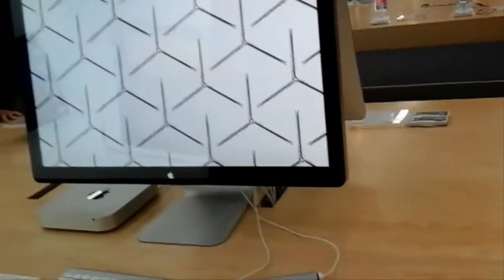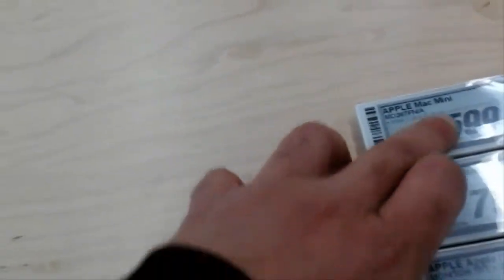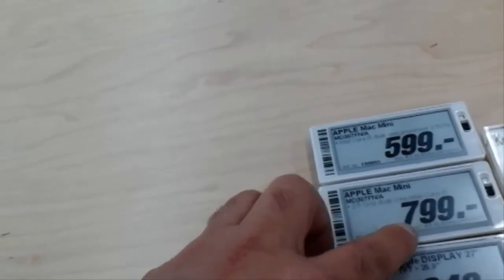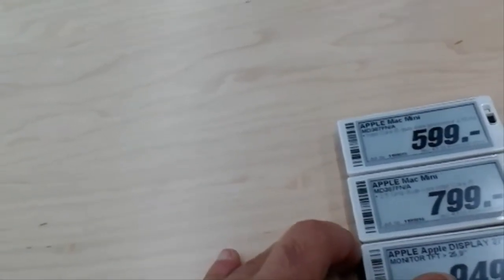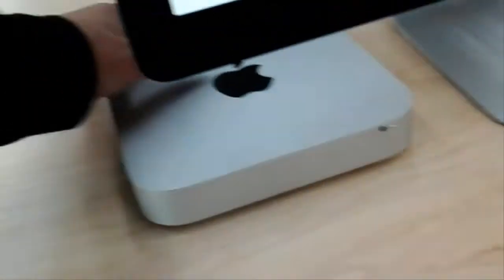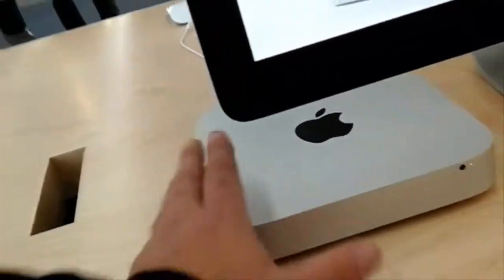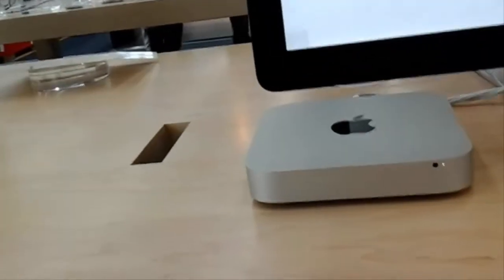Ever wondered buying a real nice Mac? Well, here you have one. And the price is starting at, for the Mac Mini, you get one for $5.99. $7.99, Apple display, 27 inch. So it's about this little device here. So this is the computer. Here you can see it. It's really small. I think it's also in place. I will not touch it, but it has a real big, amazing big screen.